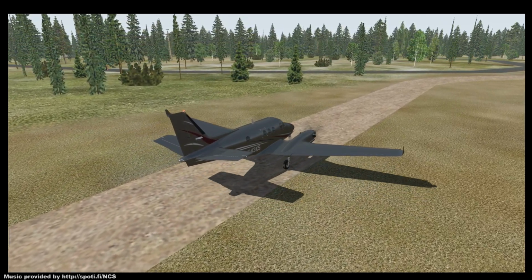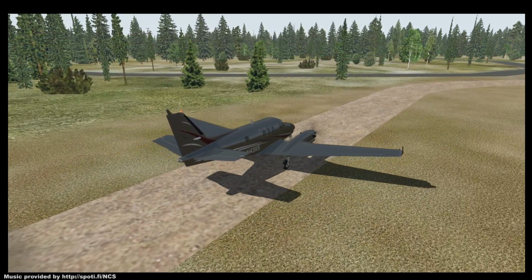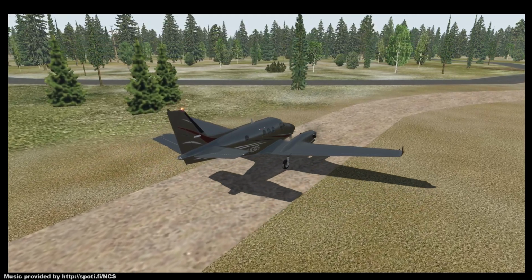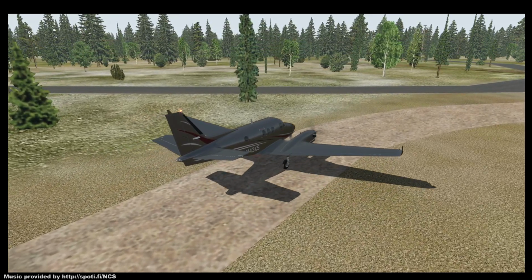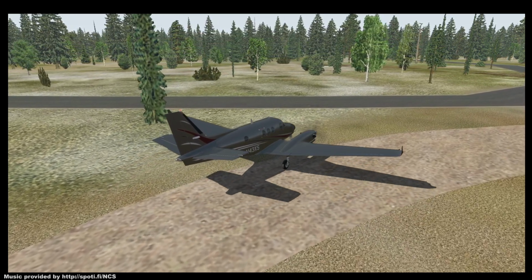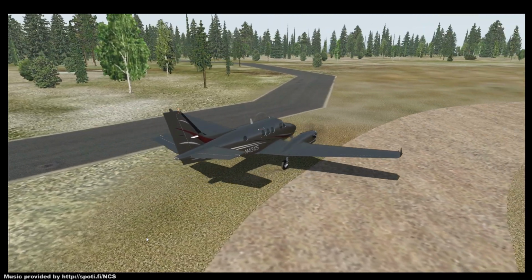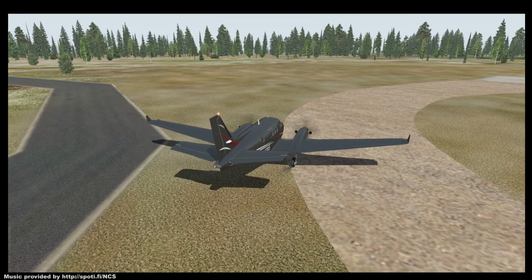What is Streamlabs or Stream Elements doing? Let's get back on the taxi. That's what I get for not paying attention. That looks better to taxi on anyway than this. Just won't get me to the runway.